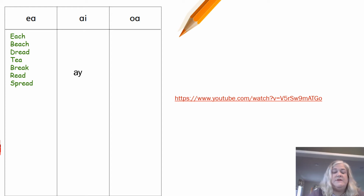Now what I want you to do is be able to spell the few words that still go under EA. But notice they all don't say long E. You'll find one at least that says long A and another one that says short E. So you can write them down too. The first one is steak. I enjoy a good piece of steak on the grill. I don't know about you, but I love steak on the grill. One of my favorites. How do you spell steak? If you said S-T-E-A-K, you're absolutely right, steak. And that has the long A sound in it, doesn't it?